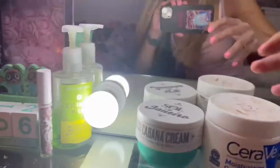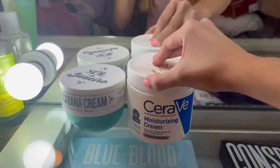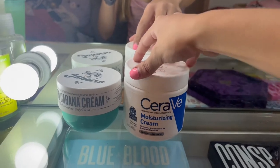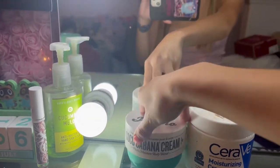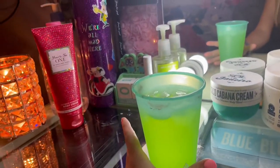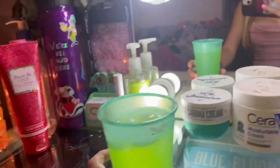Right here, we have my CeraVe moisturizing cream. I use this almost every time I do my makeup, like literally. And then we have my Bum Bum cream, my Coco Cabana cream, because I freaking love coconut scents. You guys don't even understand my love for coconut scented. And then we have my Mountain Dew cup. You could tell this is my cup because it has my lipstick on it. So that's good.